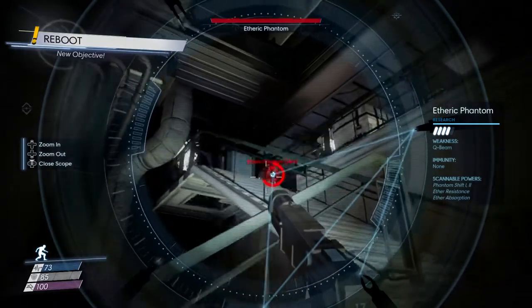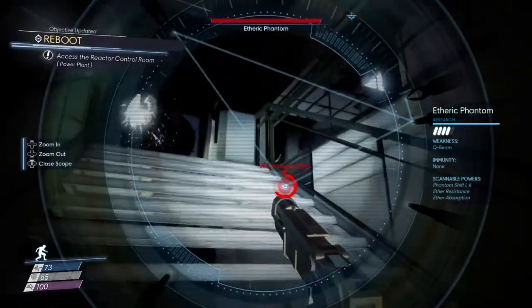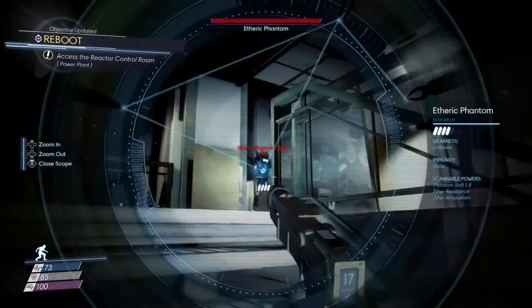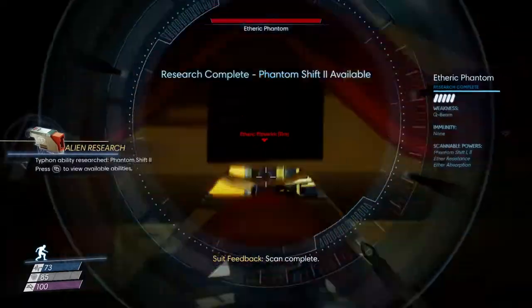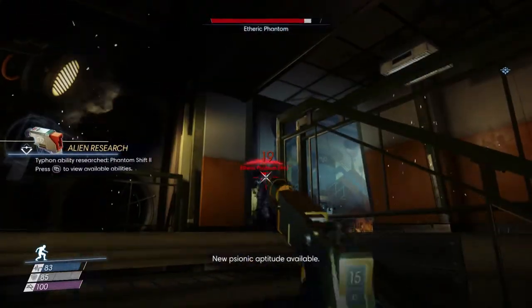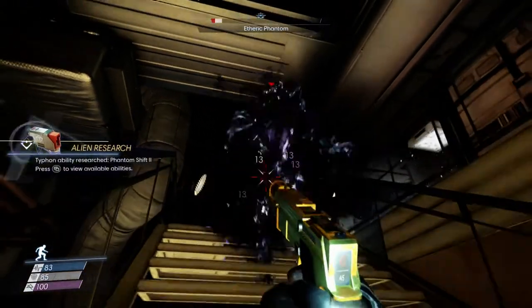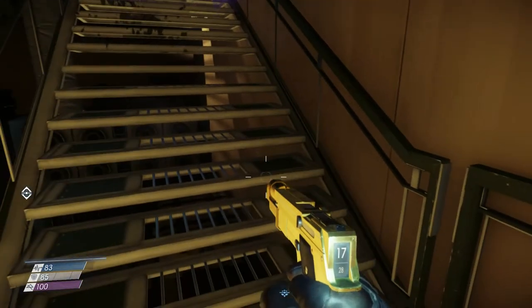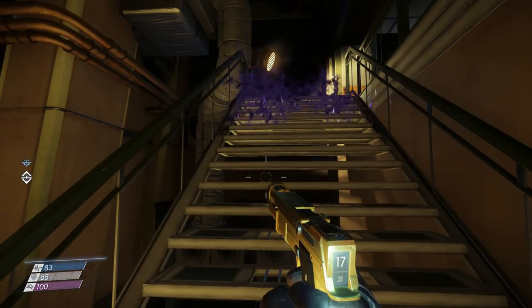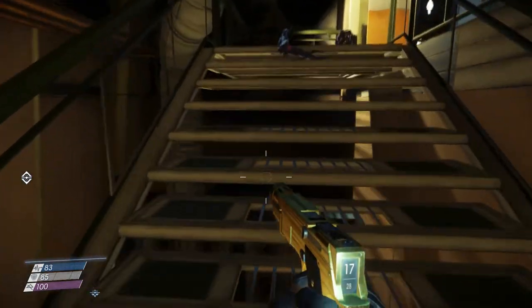Okay. So we are now in life support, and we're taking out a couple of etheric phantoms. This should be the last research on etheric phantoms that we need, which is pretty cool. And we're going to be finding several crew members upstairs here.